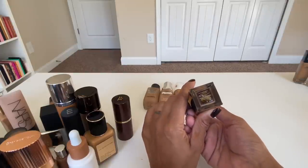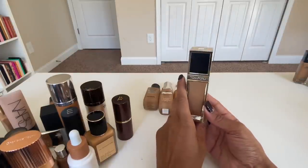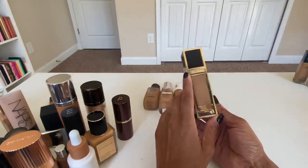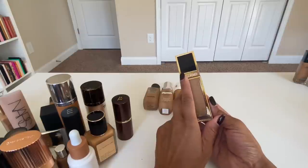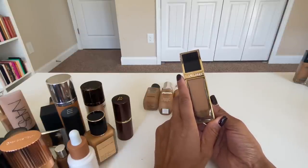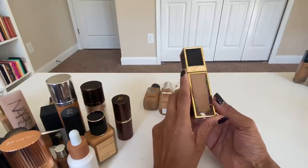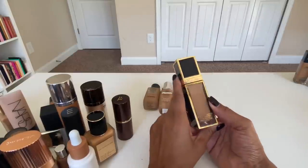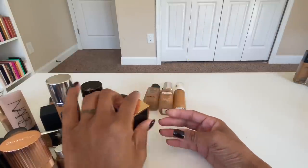I wear this one in the shade 8.7. I think this foundation has been the most impressive foundation all year. It's just finished, natural, beautiful, radiant, not too dewy. It lasts very well on the skin and it always makes me feel like 100. I just feel my best self in this foundation, so of course she's a keeper.